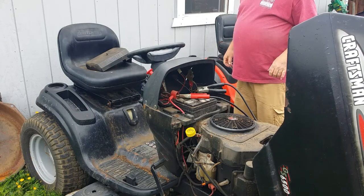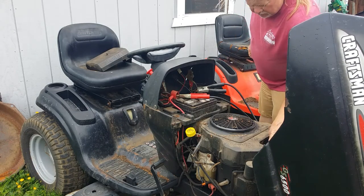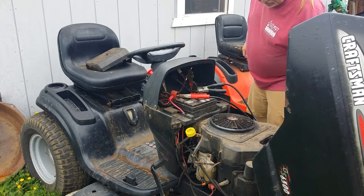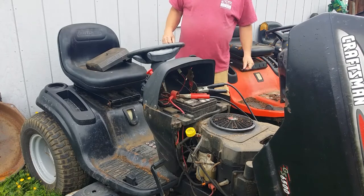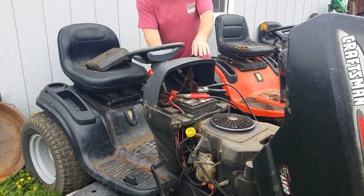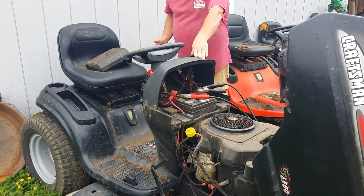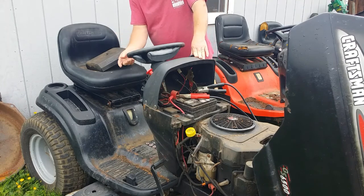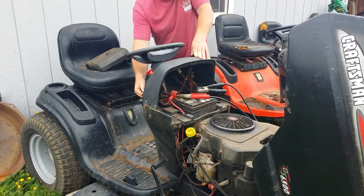Alright, well now we're going for start. Airbox is clear. No junk. No air filter. Yep. Expected that. Okay, choke's on. Throttle's on. This is a hydro, so it shouldn't launch. The brake is on. Okay, good. Here we go.